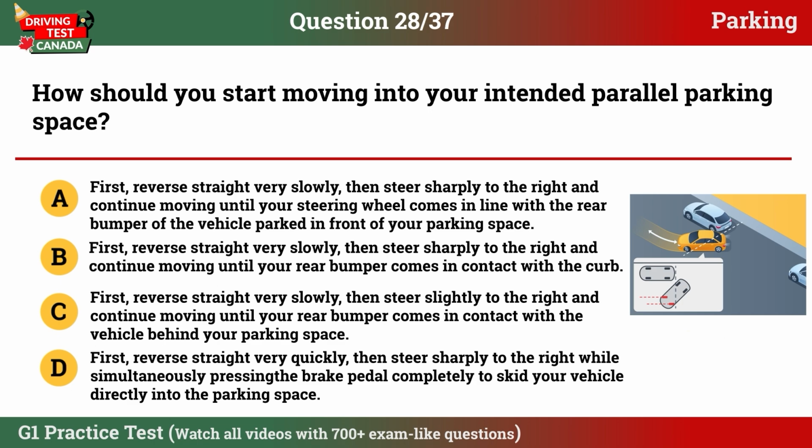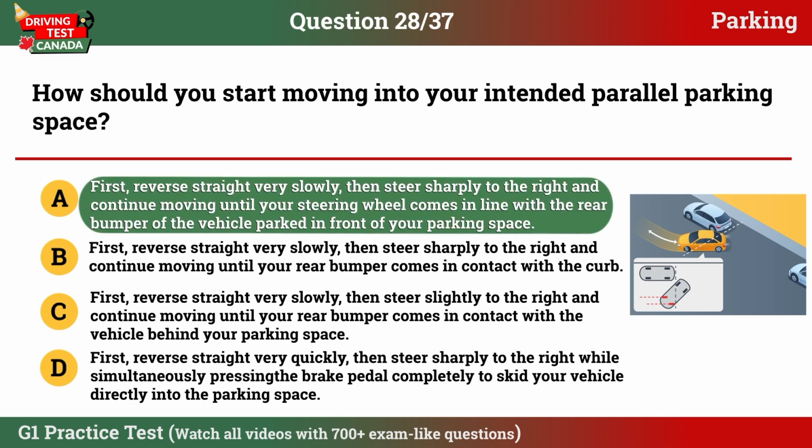The correct answer is A. First, reverse straight very slowly, then steer sharply to the right and continue moving until your steering wheel comes in line with the rear bumper of the vehicle parked in front of your parking space.